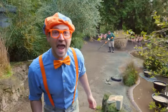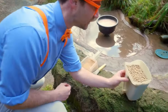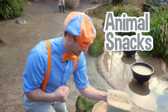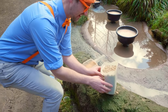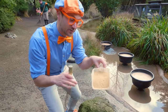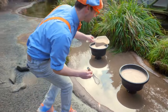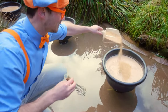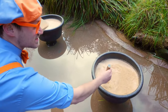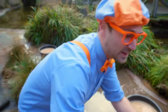Whoa, we're in the back of a habitat. This is so cool! Whoa, look at this! Ooh, looks like some animal snacks. Yum! Okay, I'll put that down right there. Wow, and this is this animal's real food. Yeah, this is what they eat on the daily. Hey, check it out. See this right here? Yeah, you just put some powder in right there, swirl it around, and this is what this animal loves to eat every day. Okay, let me put this back right here.